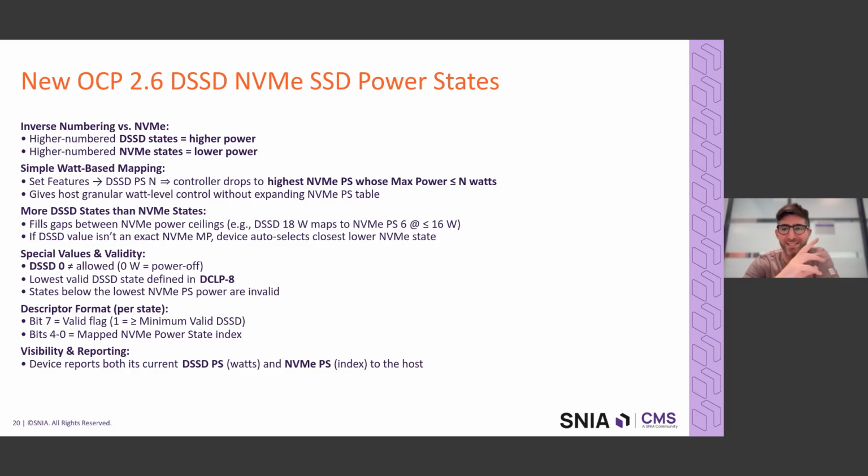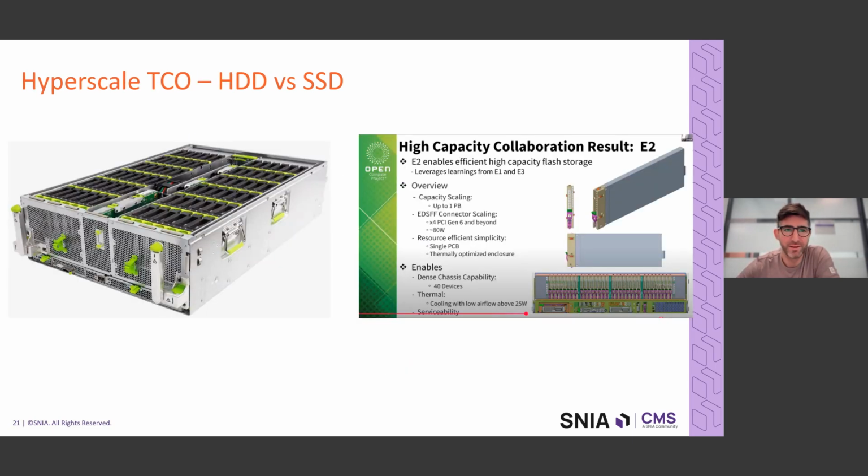Now, the DSSD is opposite, right? So if you actually just send it whatever power you want, it will automatically pick the power state that's closest to that. So instead of having to query the drive and then find out what power states it supports and then send the correct power state, you can just say, I want this drive to be a 14-watt drive, or I want this drive to be an 18-watt drive. So this is a very cool feature coming in OCP 2.6. And Nicole will talk a lot more about some of the cool stuff that NVMe has done in the space.